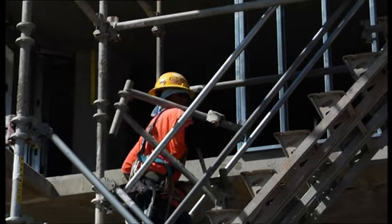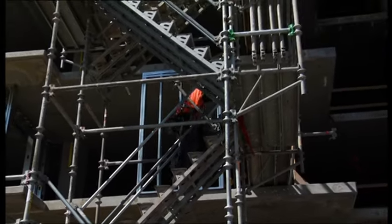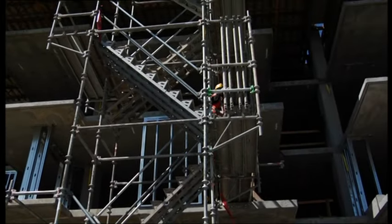This builder is on his way up to the next level of the skyscraper. It's a long way up. Look at all those stairs he has to climb.